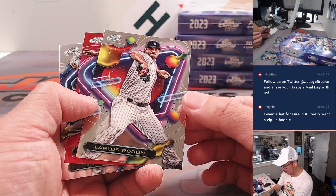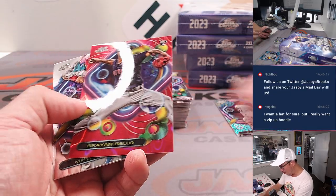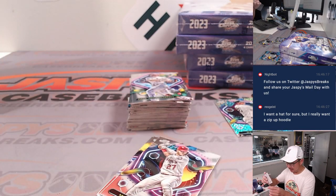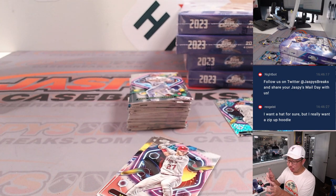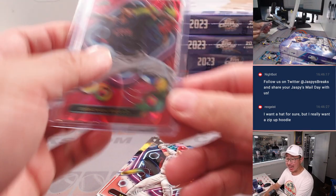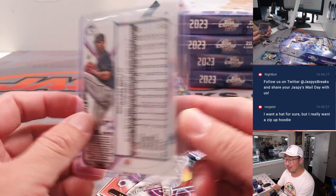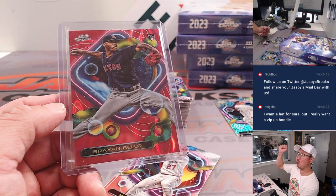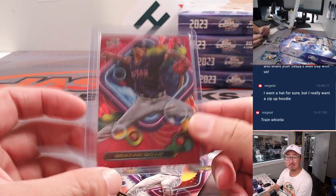Carlos Rodon is going to reveal something red here. It's a red Brian Bayo. And that is 4 out of 5. That's for Jacob and the Red Sox. Jacob, out of fives and under, gets the world famous train whistle. All aboard the Big Hit Express. Nice.